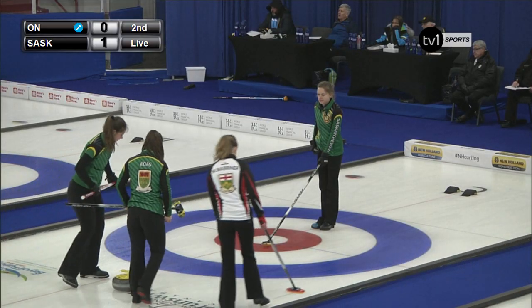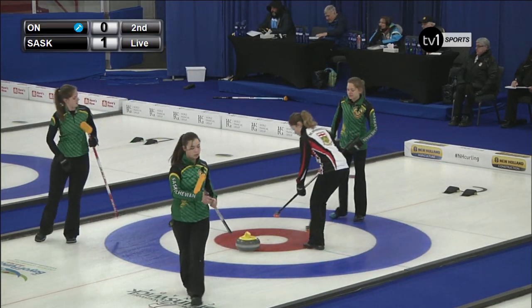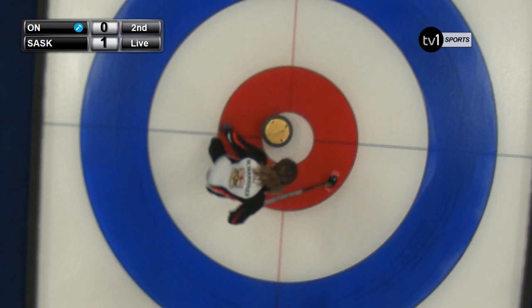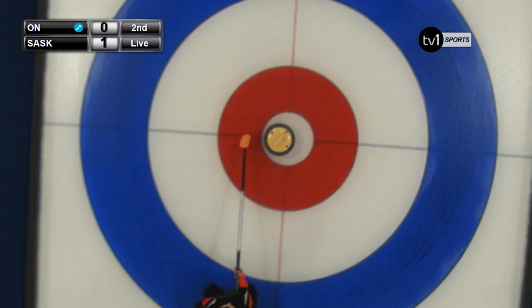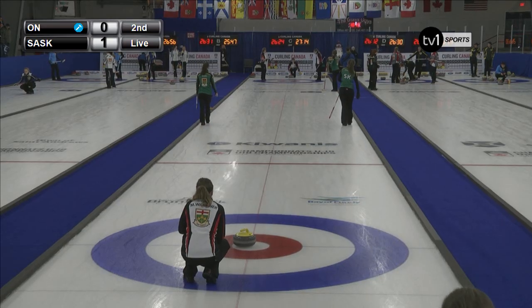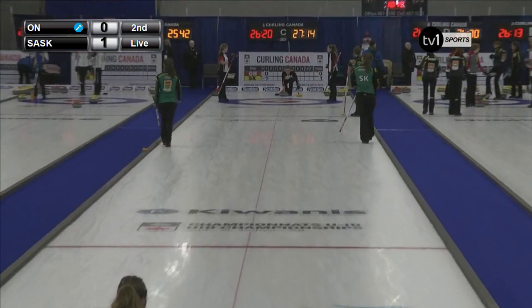A lot of teams will play to the house without hammer, and then they will let the other teams figure out if they want to come in and throw a corner guard, or sometimes they'll keep it clean for a few ends. That's for sure. That's a good strategy. See what the other team's going to do. Are they going to hit, or are they going to put up the corner?